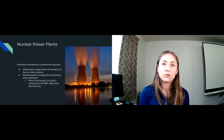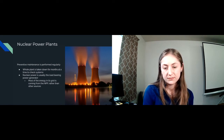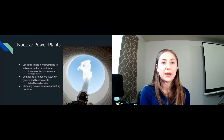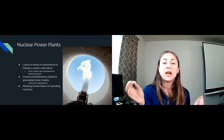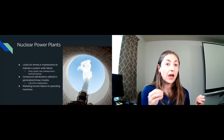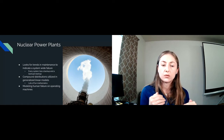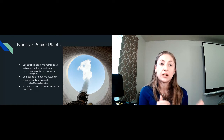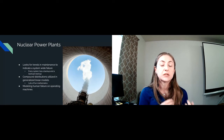And so what we did was trending. And not just like trending on Twitter. We looked for trends in maintenance. So as more frequently maintenance was done on different sections of a plant, that would indicate that that whole system would need to be replaced sooner. And so it was a lot of generalized linear models with compound distribution. So you have your gamma Poisson and your beta binomial, which is what was commonly used.